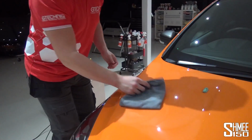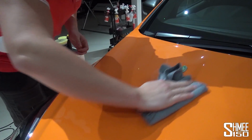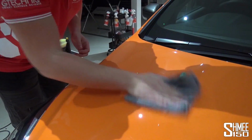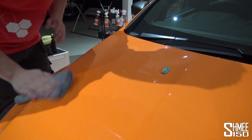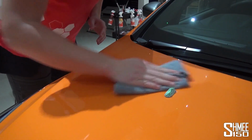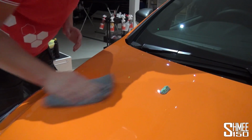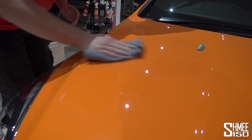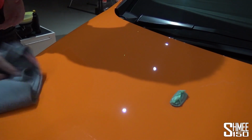We're now going to remove the polish residue with a good quality microfiber cloth. This is our Gtechniq MF1. So this is a high quality low pile cloth. The amazing thing is that even I can already see how much better that area of the paintwork is. The small swirls that I can see around here are gone from there.